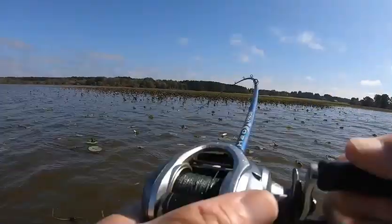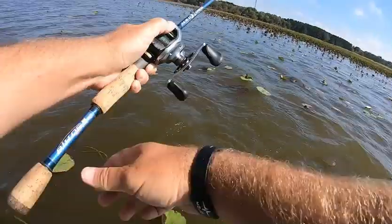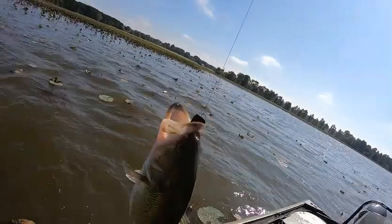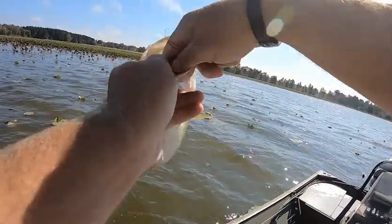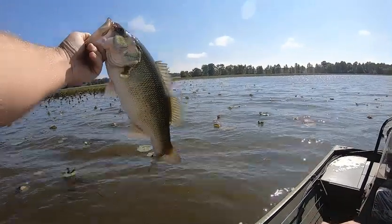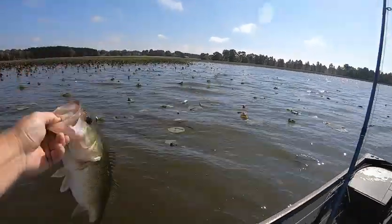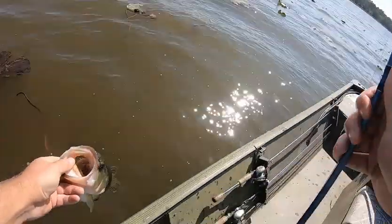Oh, there's one. Whoa. Woo. Come on in here. There we go. There's a good frog fish. Alrighty. About a 2-pounder on the old popping frog. Can't beat it. I tell you what, let's let him go and see if we can't catch another one.